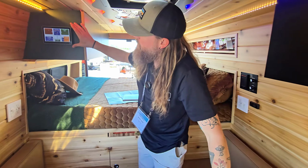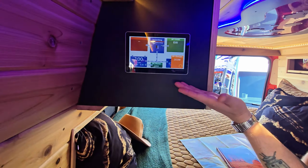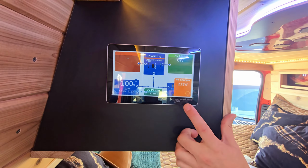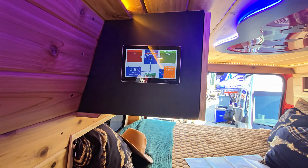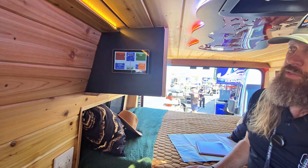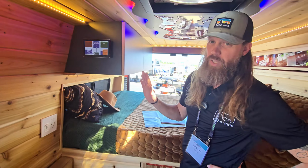Here we have Victron's Cerbo GX, so in real time we can see what is happening with this van. We're sitting in the shade right now because of that tree, so of our 1,000 watts, we're only getting around 200 right now, but we are at 100% charge, running all the components on this van, not plugged in.